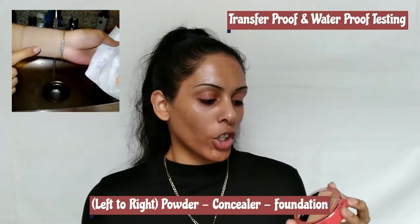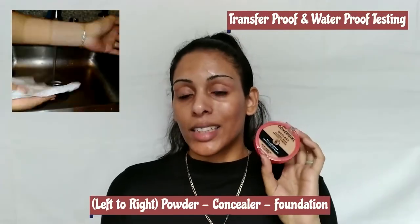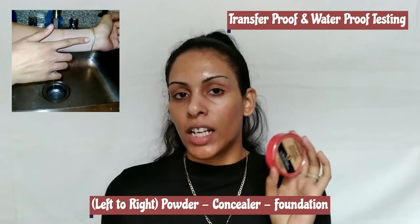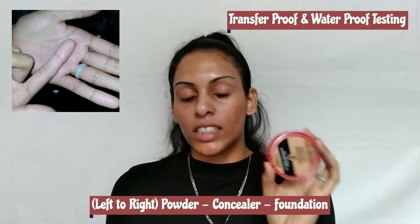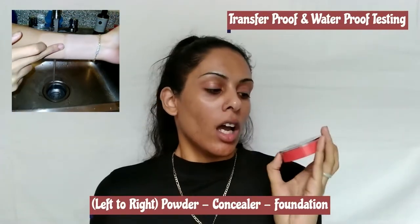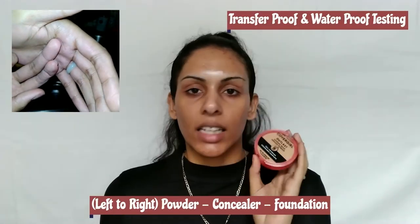The CoverGirl Extreme Wear Pressed Powder is $10 at Target and Walmart, and you can find it for $13 again at drugstores. There's 8 shades available, and this is also supposed to be a true to complexion powder, so it's supposed to really match your tone better than anything else.